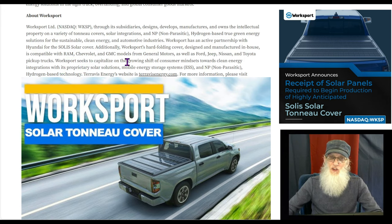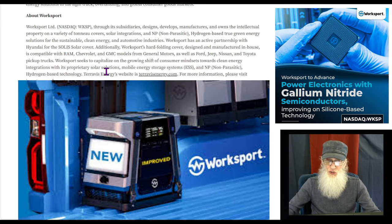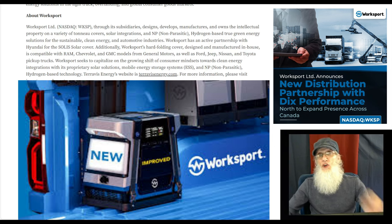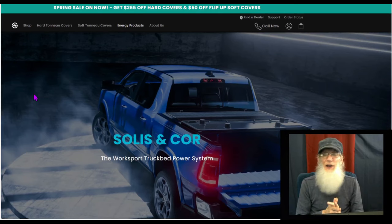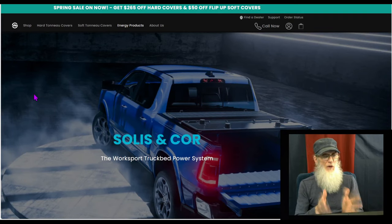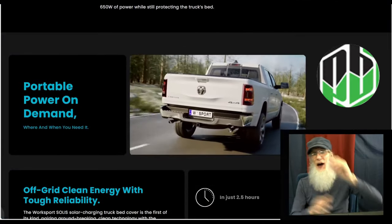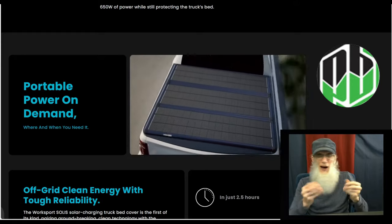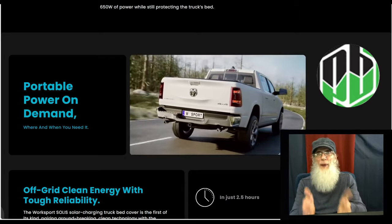WorkSport seeks to capitalize on the growing shift of consumer mindsets toward clean energy integrations with its proprietary solar solutions, mobile energy storage systems, their NP, as well as their new heat pump, which we're going to take a look at right now. Actually, I think we'll start by looking at the tonneau covers first. We're over here at the company's website, worksport.com, and as you saw in the pictures, they've got a variety of these tonneau covers. Basically, they've got three styles: the soft one made out of some sort of vinyl, a real hard plastic one, and then one made out of solar panels.